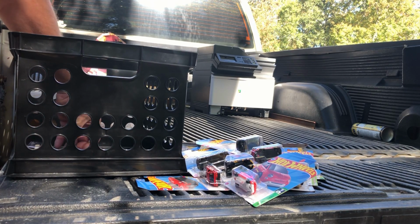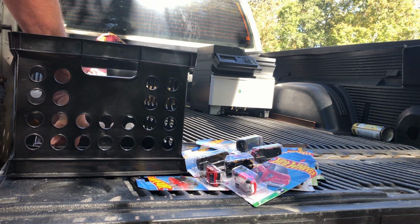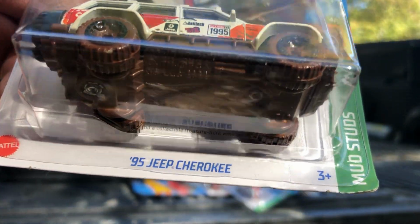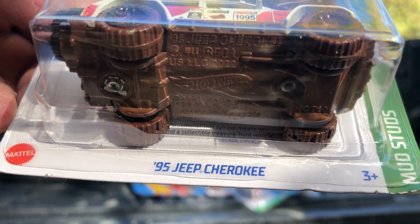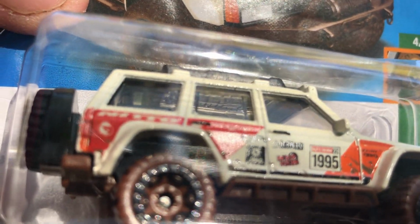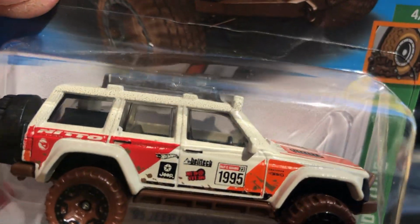And then last, which made the whole Family Dollar trip worth it, got a '95 Jeep Cherokee, which is also a treasure hunt. Sitting on the back fender. So I did end up finding a treasure hunt.